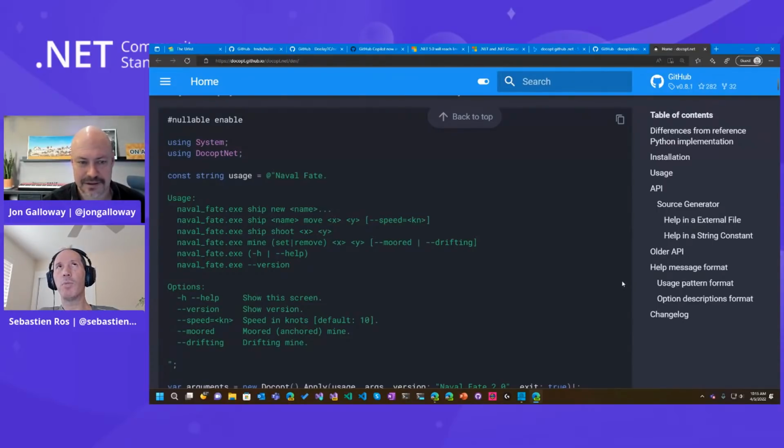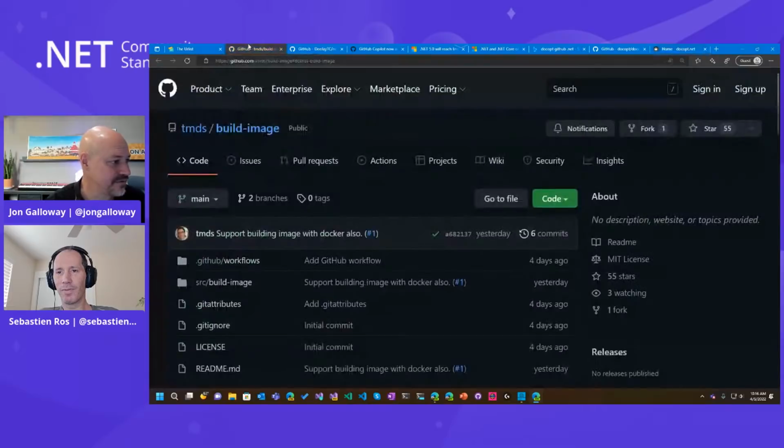One I was using before System.CommandLine is the one from Nate McMaster, who used to work on the ASP.NET team. It's called McMaster CommandLine or something like that. Super useful, super great. There are tons of solutions. So you mentioned System.CommandLine, and that kind of takes us full circle back to our first link.